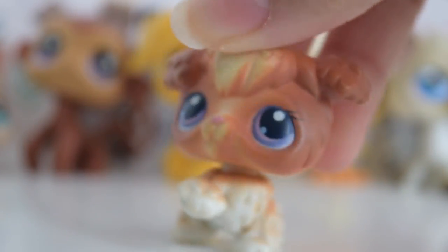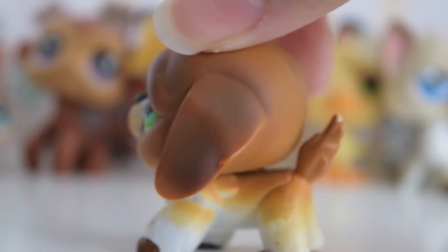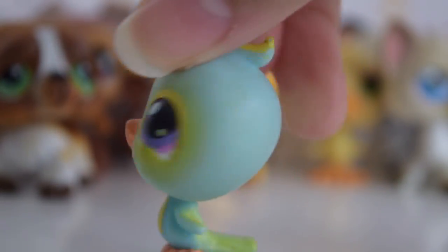We've got this, I think it's a sheepdog. Maybe not. A little poodle. I'm not sure, but I don't have that one, so it's really cute. We've got this white cat, more like brown. These are really dirty. Here's a St. Bernard. I got rid of a lot of St. Bernards.